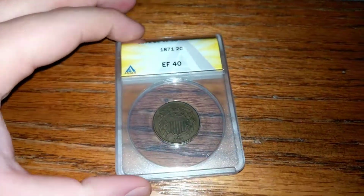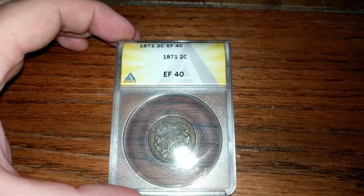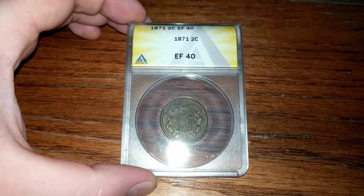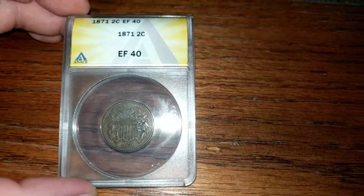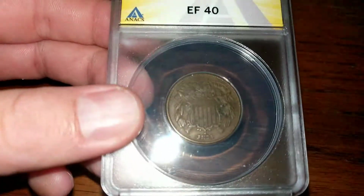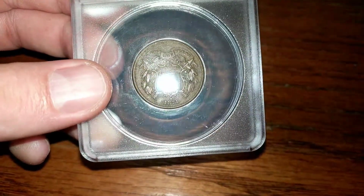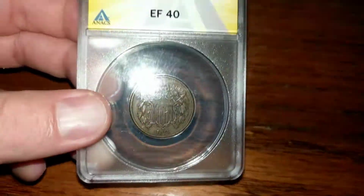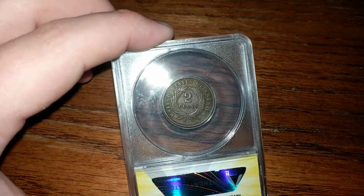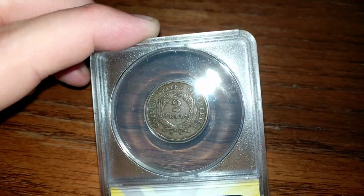and at a particular pawn shop in the area, actually all three of the next coins came from that pawn shop. This is the 1871 2 cent, and it graded an EF40. It's an annex coin, so take it for what it is worth. But it's brown, looks a lot better under the light. It has a lot of detail left. I kind of thought this might get an AU, but the back is a little circulated, more so than the front.